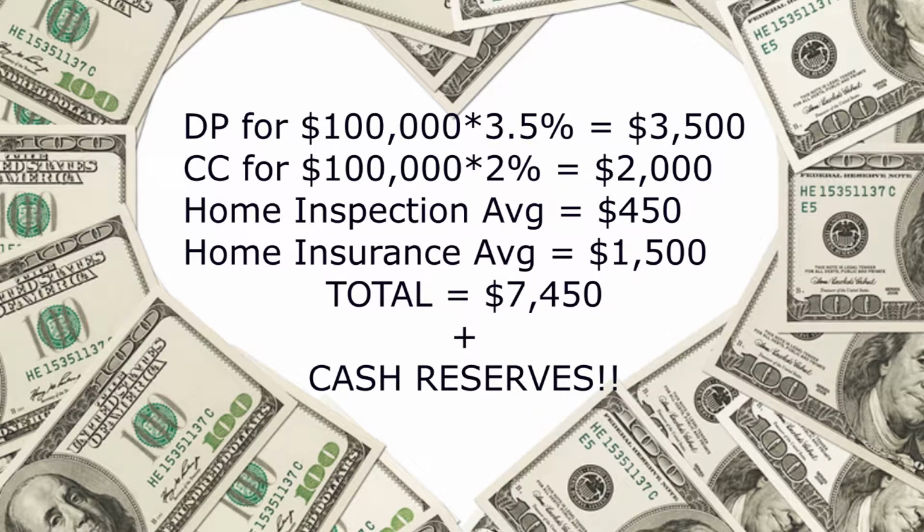Now, I know you guys want to see this out in math, right? Alright, so I'm going to put a math example on the screen. Are you ready to do some math? Let's do some math. Down payment: $100,000 times 3.5% is equal to $3,500. Closing costs: $100,000 times 2% is equal to $2,000. Home inspection, an average of $450. Home insurance, an average of $1,500. Total, $7,450. Let's not forget the cash reserves of at least 2 months of mortgage payments. The more the better, of course.